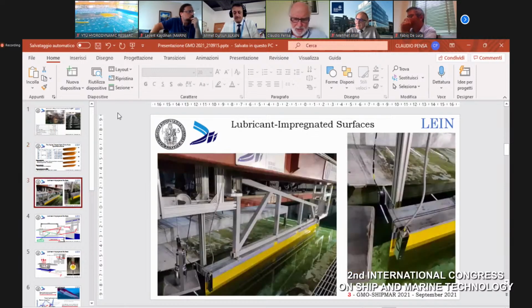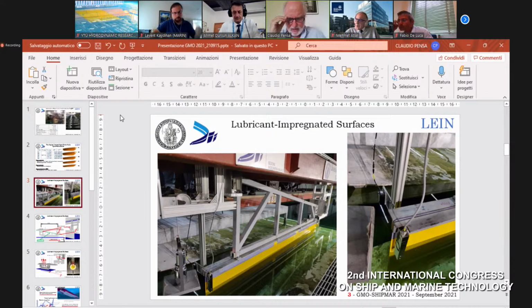Other ongoing research includes the study of lubricant impregnated surfaces, LIS, and air-lubricated hulls. To perform the test on the LIS, a colleague from the measurement lab designed and built the weight mechanism you see. The principle of operation, already applied by other laboratories, has been adapted to reach Reynolds numbers higher than those realized to date. Essentially, the equipment was designed to test longer plates at higher speeds, achieving Reynolds numbers of magnitude greater than 10 to the power of 7.